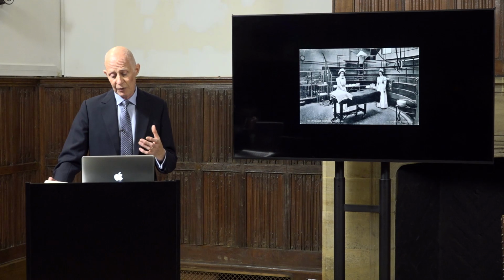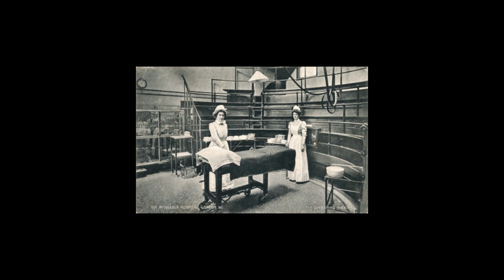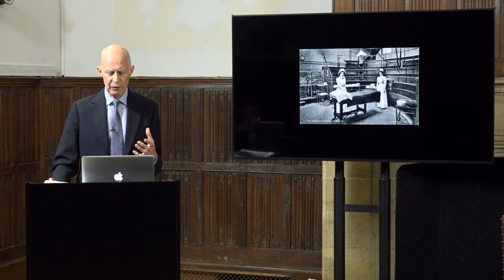And then in the early 20th century, in 1920 or so, this was the operating theatre at the Middlesex Hospital in London, now demolished. And you can see again, there is provision for people to watch what's going on. So this idea of performance, I think, runs through medicine.